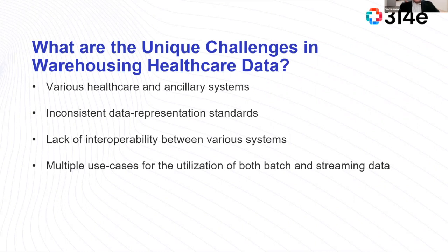And then you have multiple use cases in healthcare for utilizing both streaming as well as batch data. So unless you land and make the data available in an effective manner, you're not going to be able to utilize the data for all of those use cases that your organization needs addressed.